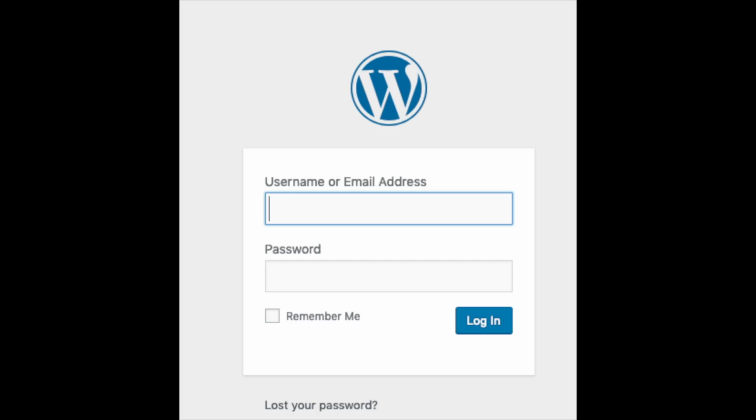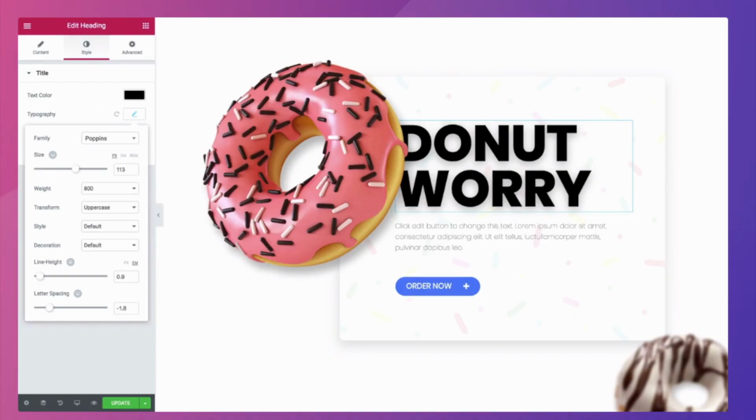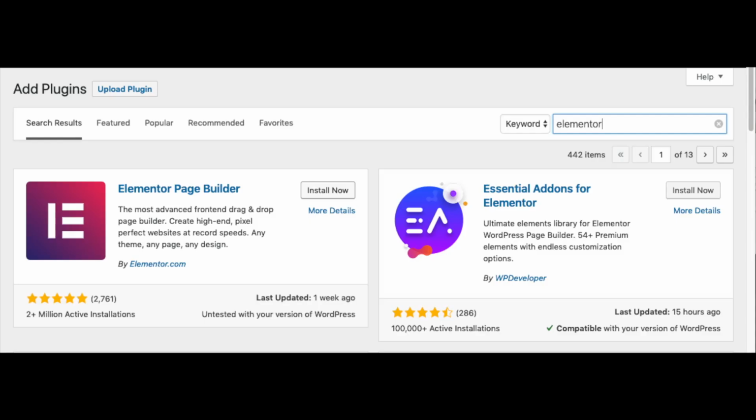Another great resource that is helpful and used by over 500,000 users is a drag and drop editor called Elementor Page Builder. Elementor Page Builder makes starting and creating your WordPress blog easy. You can make edits by dragging and dropping. Search Elementor Page Builder on the plugins page and install and activate it if you'd like to try it out.